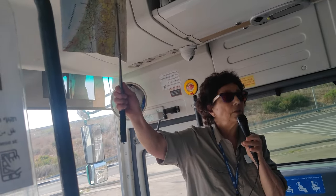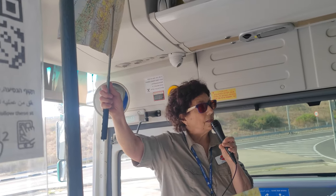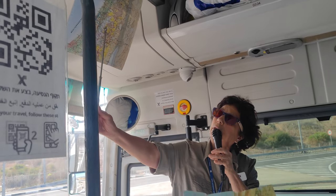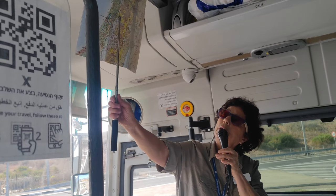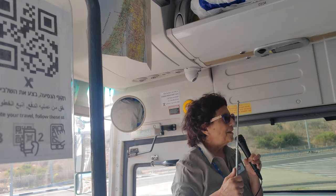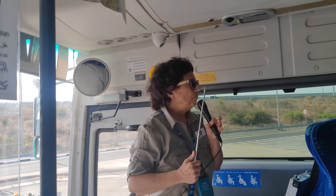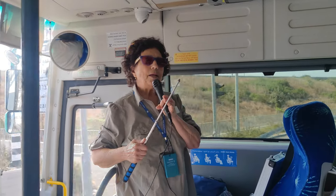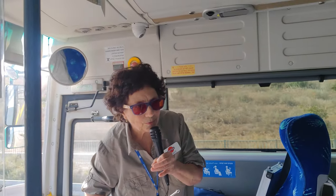mountains, some of them a little less than 1,000 meters high. And then here stood the army, the Jordanian army, and the border was 12 kilometers from the sea. Can you imagine such a border? What is 12 kilometers? Nothing. So this is why, are you now going to be sick?